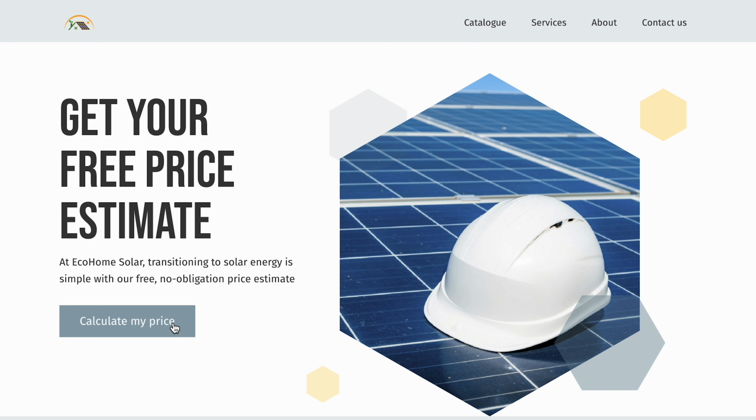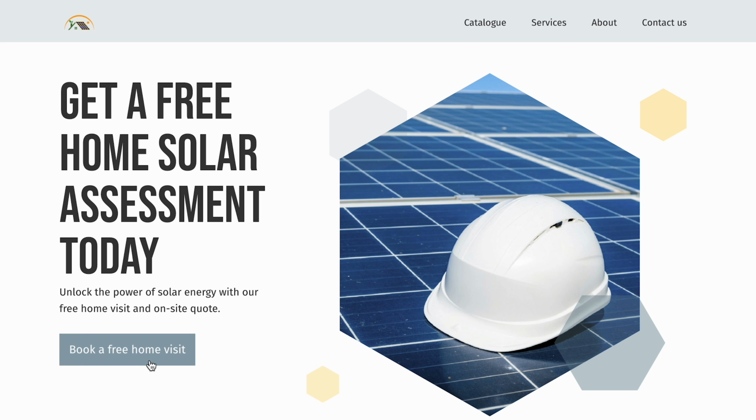Say you sell solar panels for residential homes, and you offer a free price estimate directly on your website. Write a short description of your free price estimate and include a button that says calculate my price. If you want to visit your customers and give a price proposal on site, the button can say book a free home visit. Make sure you're clear and have an obvious benefit for the visitors, so they click on it.